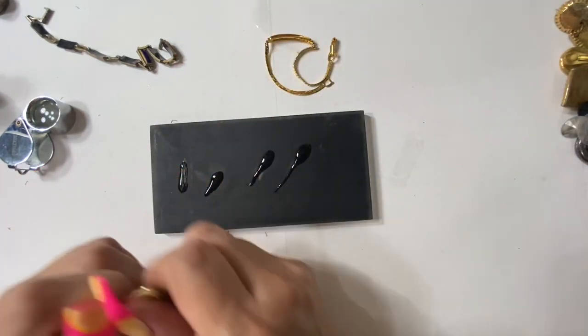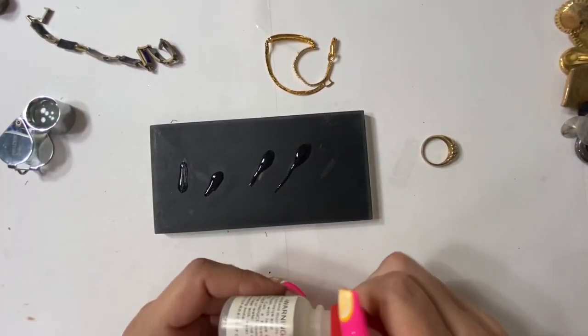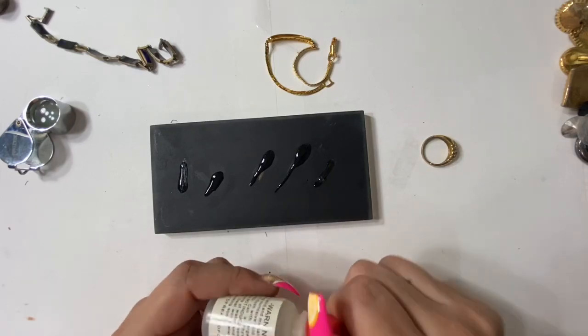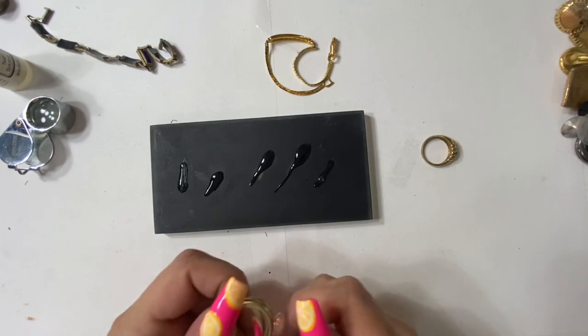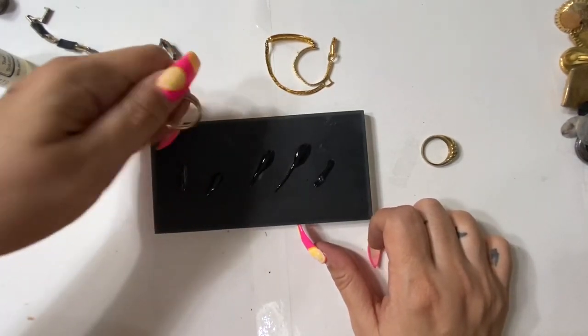These were supposed to be sterling. Let's try that. Yeah, so that's coming up sterling as well. This didn't have a mark, so let's try that one.